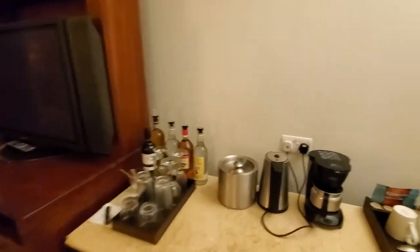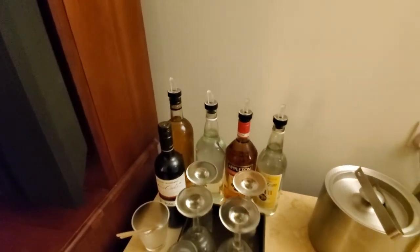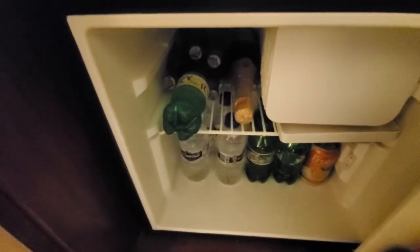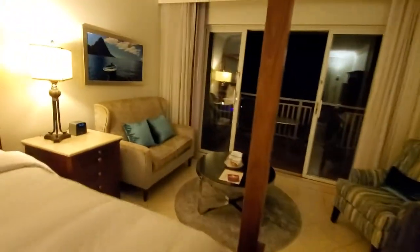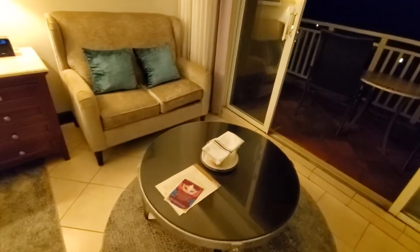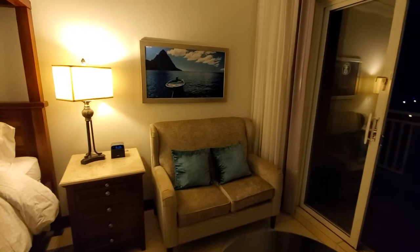Got a coffee maker in the room, and beverages, which are all included. There's also a mini bar, which is down here, which also has sodas and champagne and wine. So, all stocked. And a little love seat and a chair and a table, and they left us some fruit on the table, which is very nice.